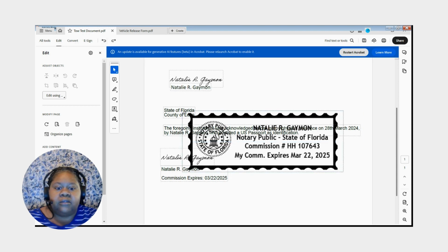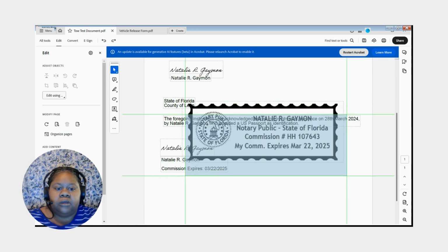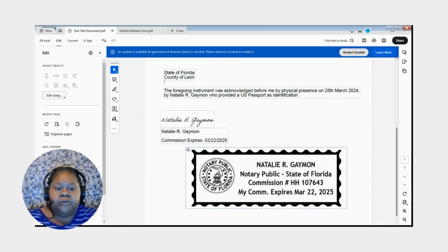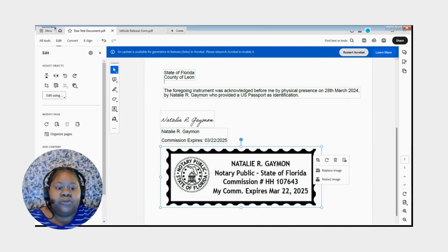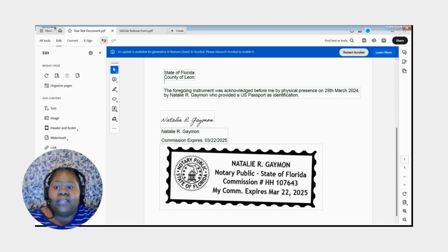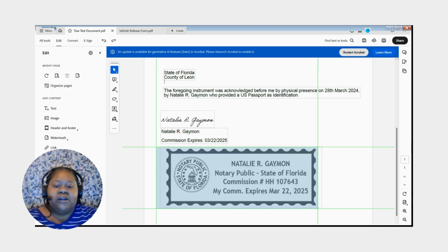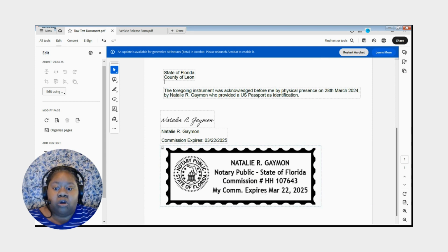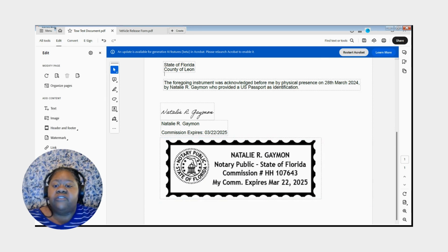Let's undo that. Okay, let's see if I can move it down here. Of course, this is going to be too big. No. Okay, so it is not letting me do it, but this is how it would look. I would change the e-seal, of course, and make it much smaller is what I would do. And of course, if I was doing this on RON, then I also would need to put the information in that I did this on RON.